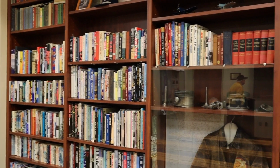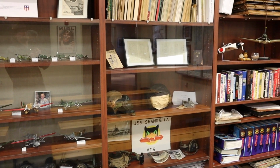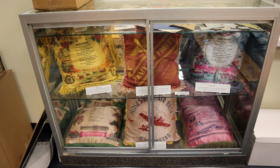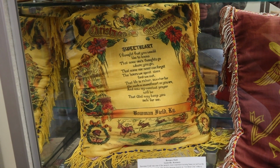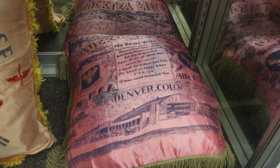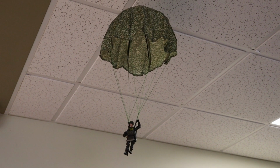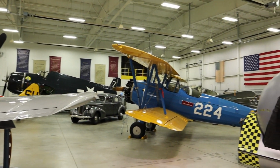In one of the rooms they have a very nice library of books and memorabilia. Here's a collection of sweetheart pillows. Pilots in training would send them to their wives or girlfriends when they were training so they could have something to remember them by. As you walk in, you see their collection of airplanes and cars.